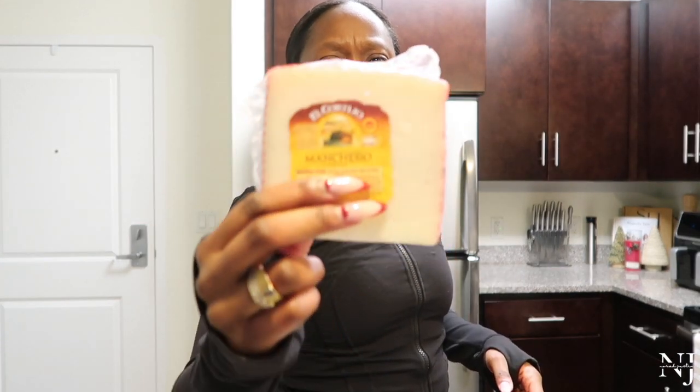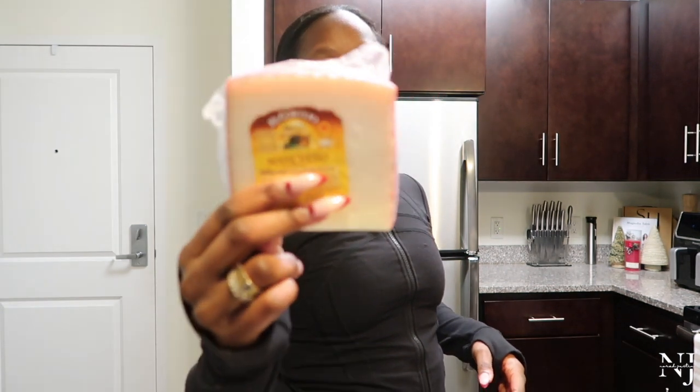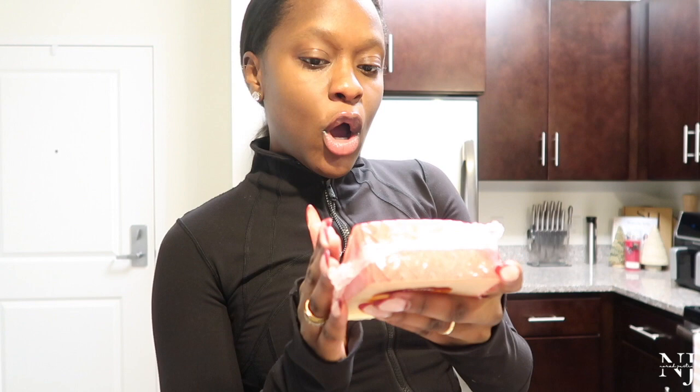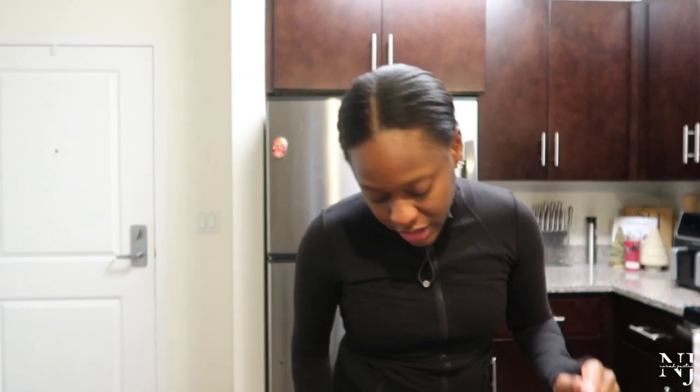I also got some Manchego cheese, which I absolutely love. The first time I ever tried that was in Texas at like a wine and cheese bar. Phenomenal. Quick little tip, which you guys will probably see when I'm doing this a little bit later. Some people do cut off the edge. I personally keep it on just because I like the way that it looks when I set it up on the board, but do whatever you please.